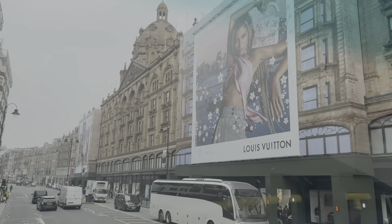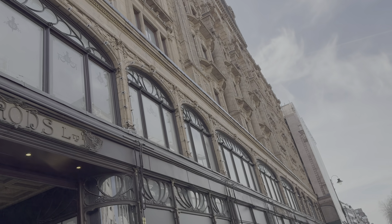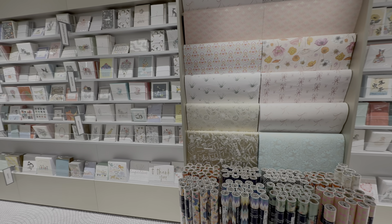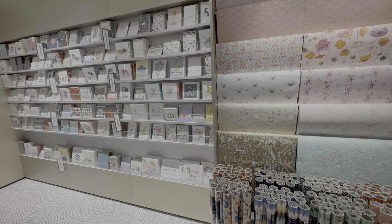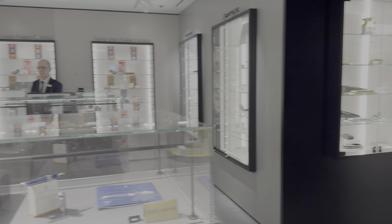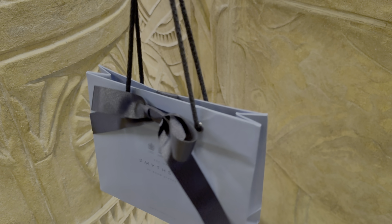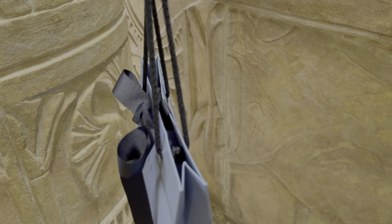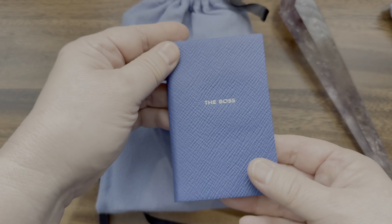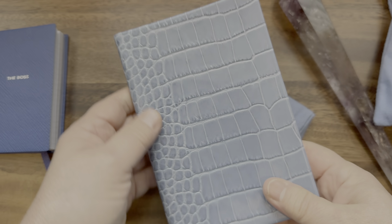And then I checked out Harrods because someone said they had a pretty good stationery section. It was pretty much, well, big box store kind of stuff. And surprisingly, their ritzy pen collection included no pens made in Britain. I ended up going to Smythson to get a couple of their notebooks. I got a small little notebook to carry around in my purse and a beautiful little bit larger one.